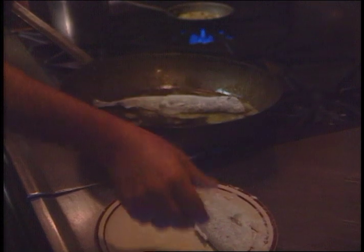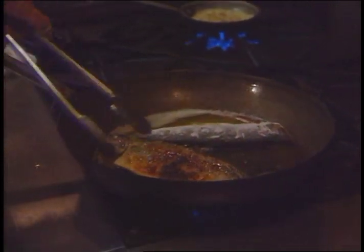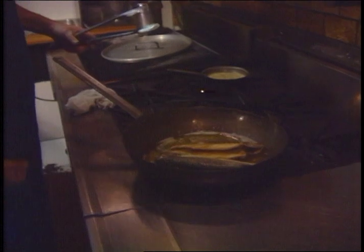Got the oil pretty hot. You take your fish, lay it in there. One of the great things about cooking fish up here in June Lake is that it's fresh, caught by the customer. We serve with this soup and salad bar, choice of potato, rice, fresh vegetables. All right, it's about done now.